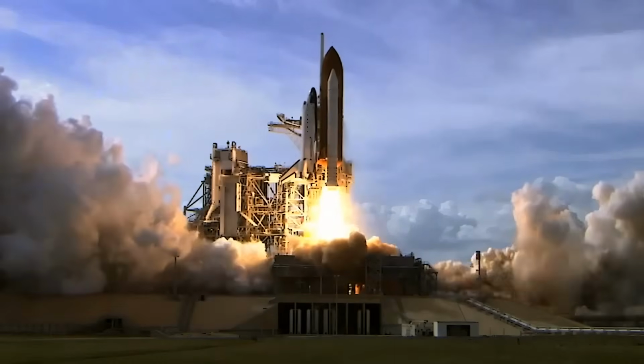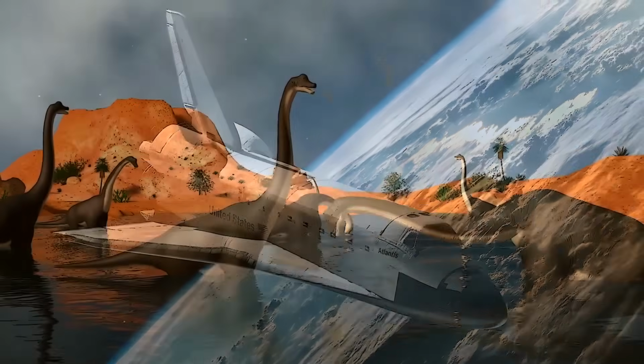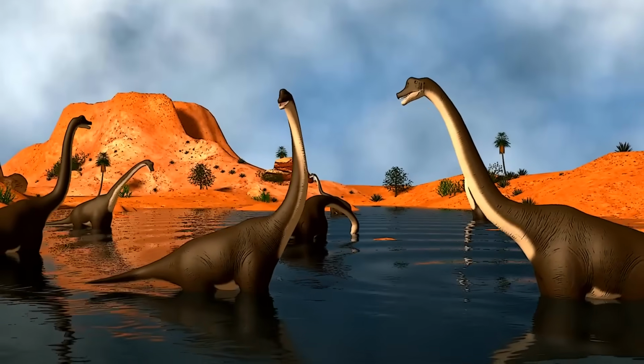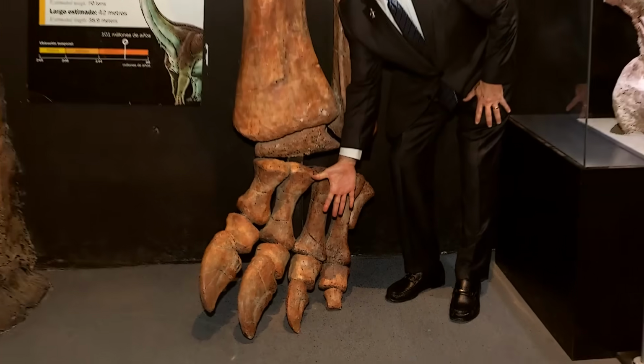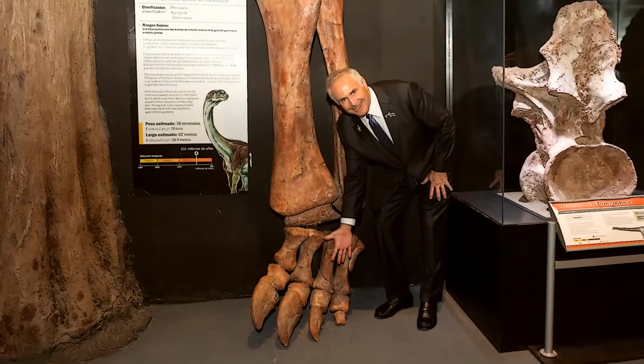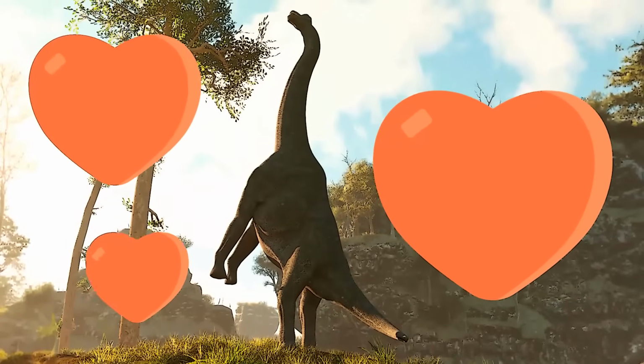And have I mentioned it weighed almost as much as a space shuttle? A staggering 75 tons. If it had been a carnivore, it would have probably been the greatest predator. But this big guy was a peaceful herbivore that had such a long neck that it could eat leaves from high trees. Cute, right?